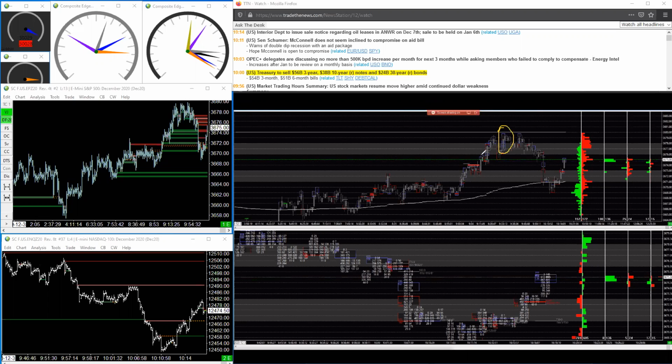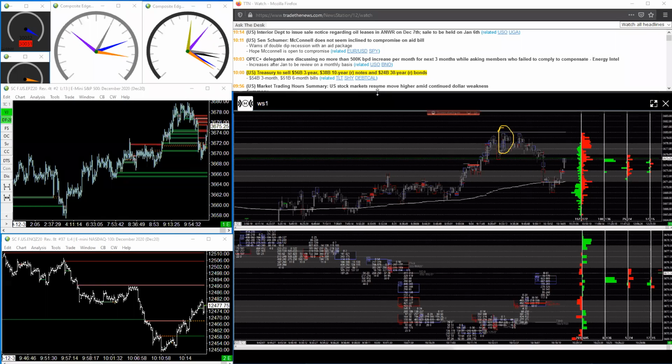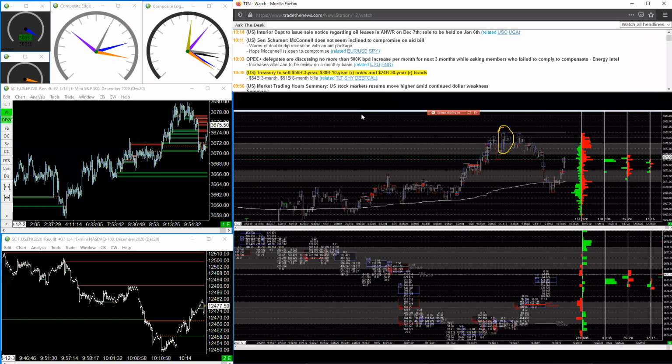Another highlight that had happened is we got a little kick up right in here on the S&P minis when McConnell said in a comment that there was hope for a compromise regarding this stimulus, this aid package. The market's been driven by: we get an aid package, we're bullish; we don't, we're bearish.